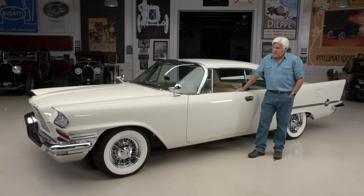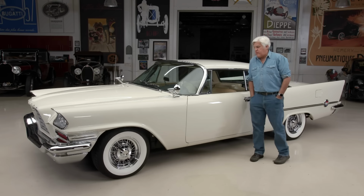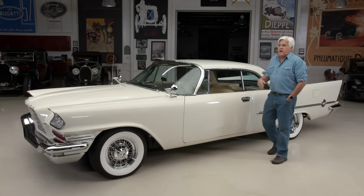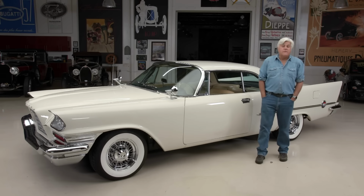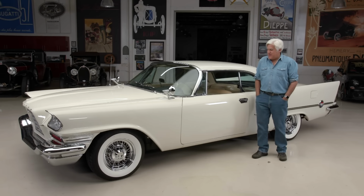This car was restored right here at the shop by Per Blixt. Per is our master painter and body man. He's been with me almost 20 years. And the fun thing about having the shop is when the guys are through fooling around with my stuff, they get to restore their own stuff in the shop, either after hours or during hours if I'm not here. And that's the story on this one. Per did a great job on it.